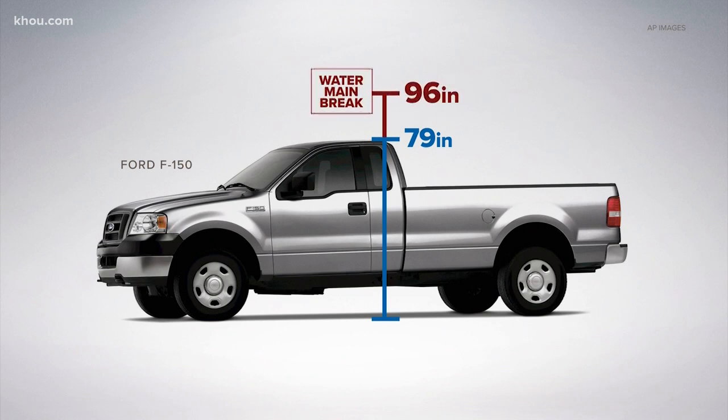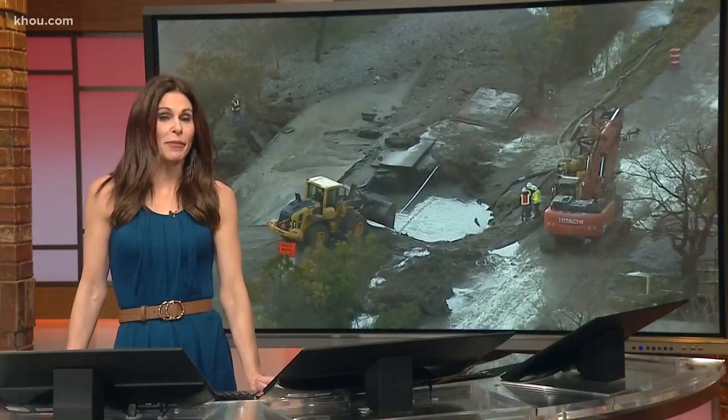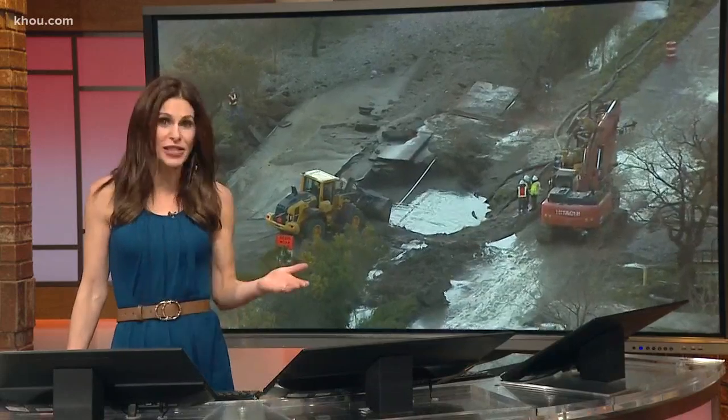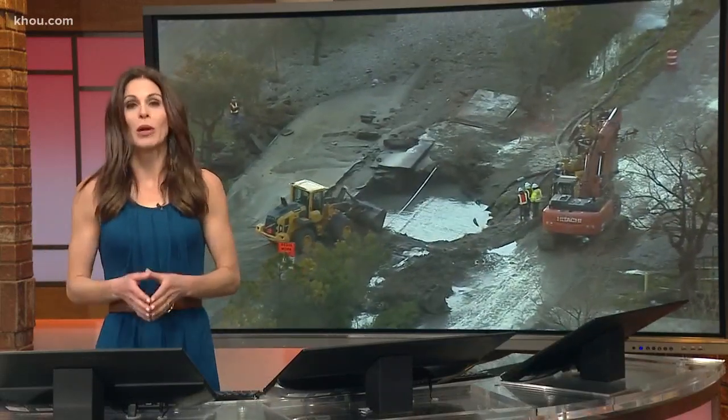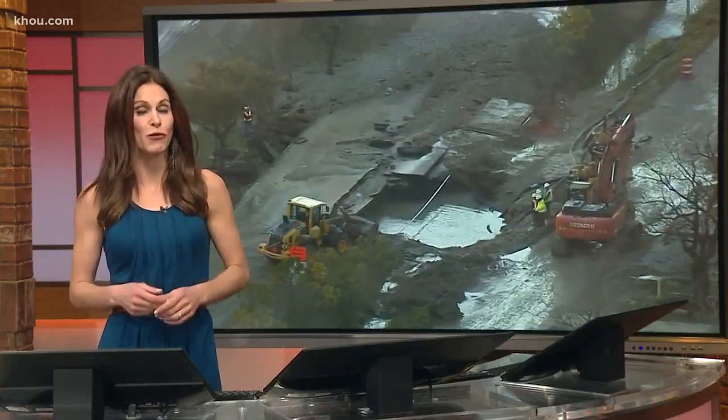And that makes sense because this wasn't your average water pipe. It's 96 inches in diameter, that's 8 feet. That's taller than a Ford F-150 pickup truck you're seeing on your screen there. In fact, you could actually drive a car through that pipe. To put it another way, that's bigger than Rockets legend Yao Ming. It's very big. The city says that one pipe carried about 50% of the water for the entire city of Houston. So why does one pipe handle all of that water? Well, that is another big question we'll be asking for you today.